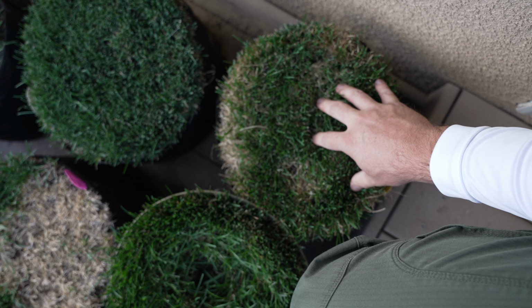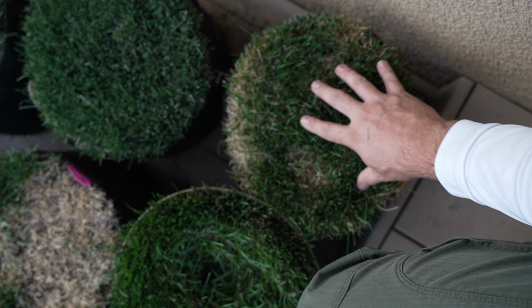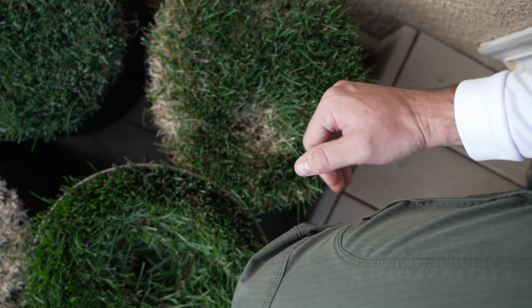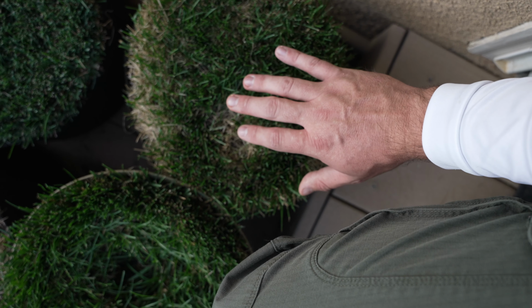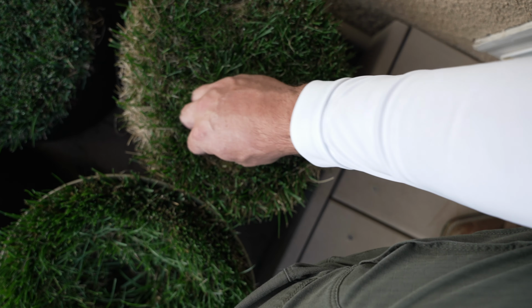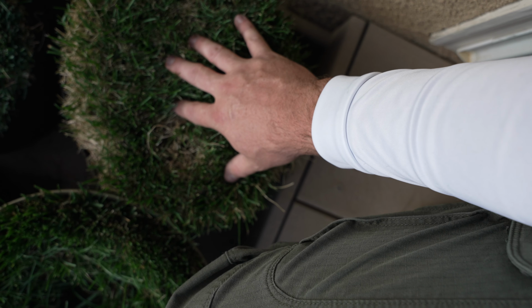So this is Regenerate Tall Fescue, and this did the same thing that the Perennial Ryegrass did. It went completely brown, and then as I've been watering, continuing to water it, it's coming back to looking like a normal stand of grass from a distance. Now, if you get up close, you can see all the brown down in here still, but this is Regenerate Tall Fescue, and it's holding true to its name.